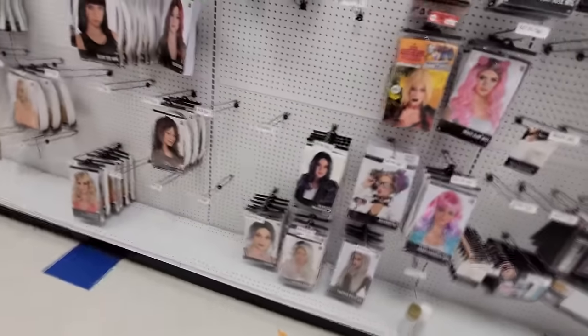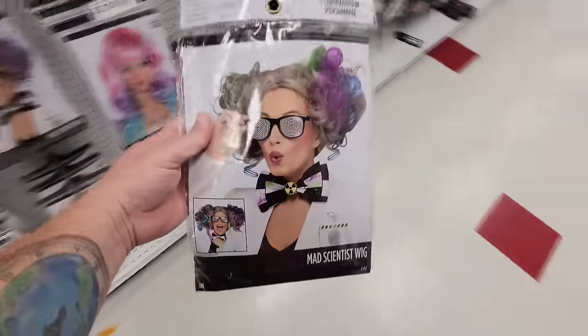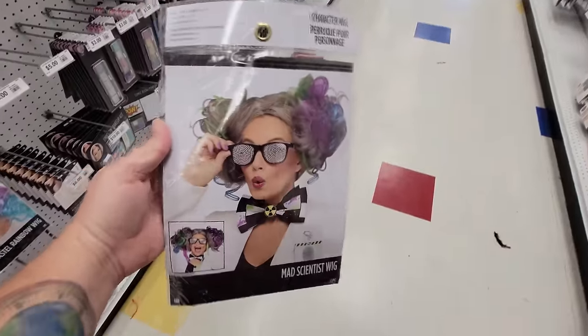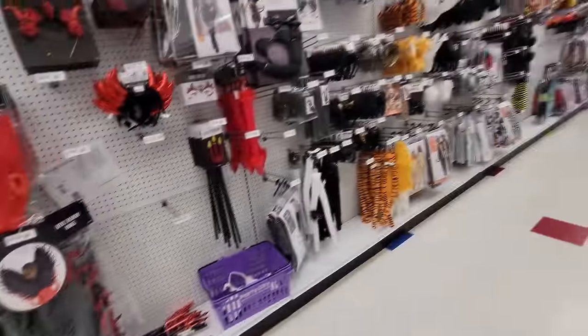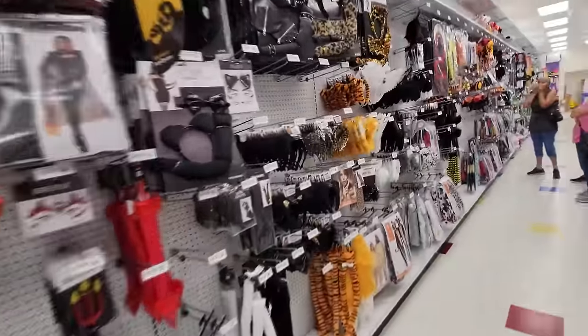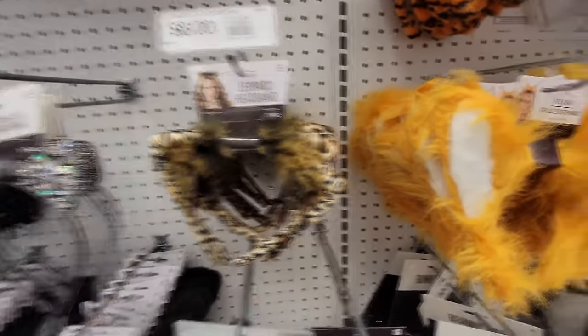All kinds of different wigs. In fact, what in the heck is this? Look, it's like a mad scientist chick wig. I actually like that. All kinds of wings and boas and tails and ears. Look at this, lace cat ears, leopard headband.